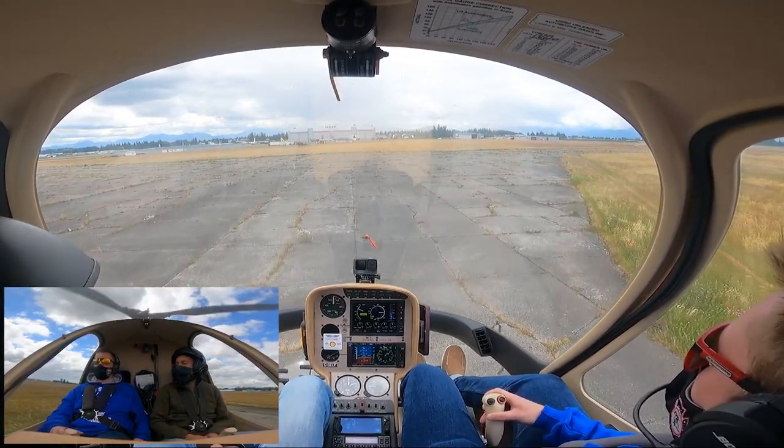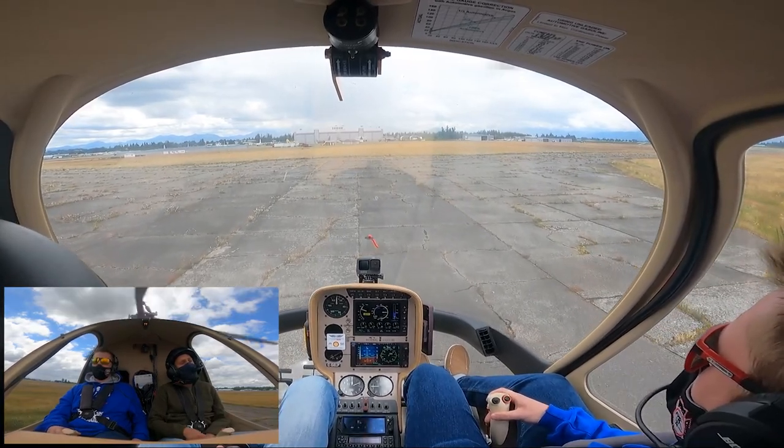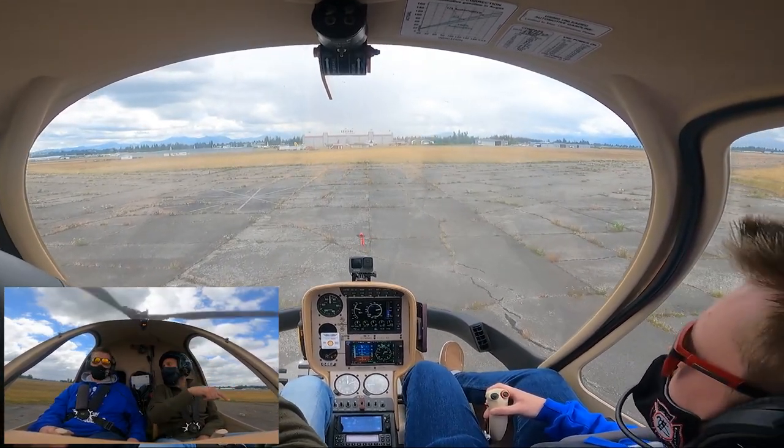Have you guys done turns around the nose and tail yet? Yeah, a little bit. We spent a day working on that. Okay. Let's do a couple of those around the apex here. Okay. So, is this where you did them? We went down a little bit further there.